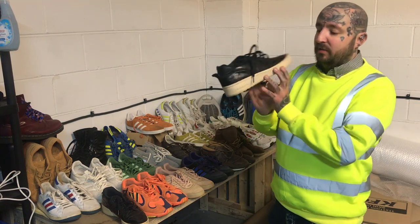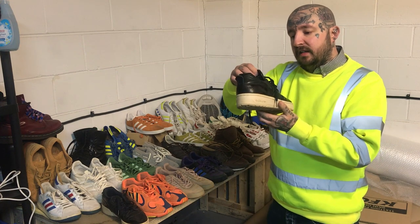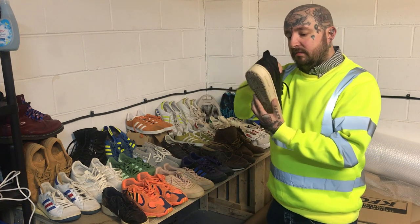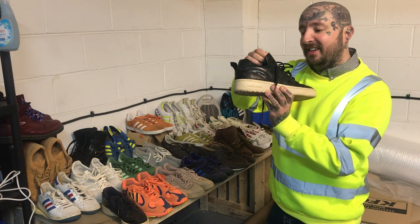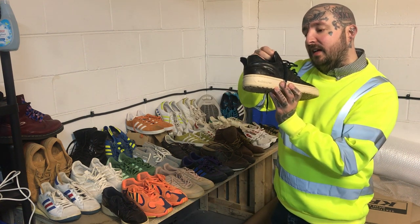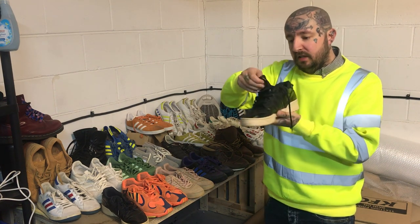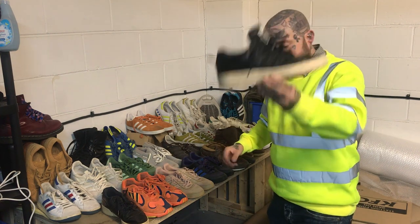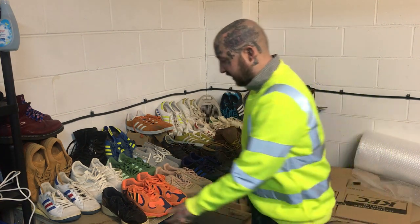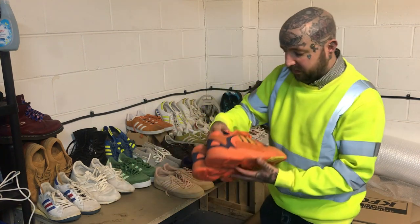Anyway, here we go. These ones here are, well, Adidas trainers. I can't understand what that says. Look, Roman numerals. They're a size 10 and a half. Good condition, just need to clean. Let's just say 20 quid for them.